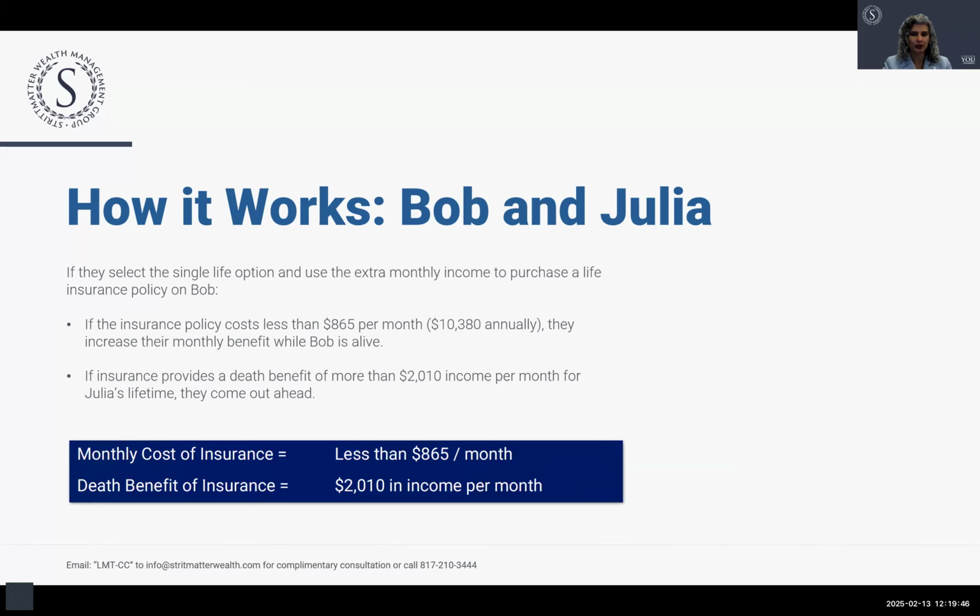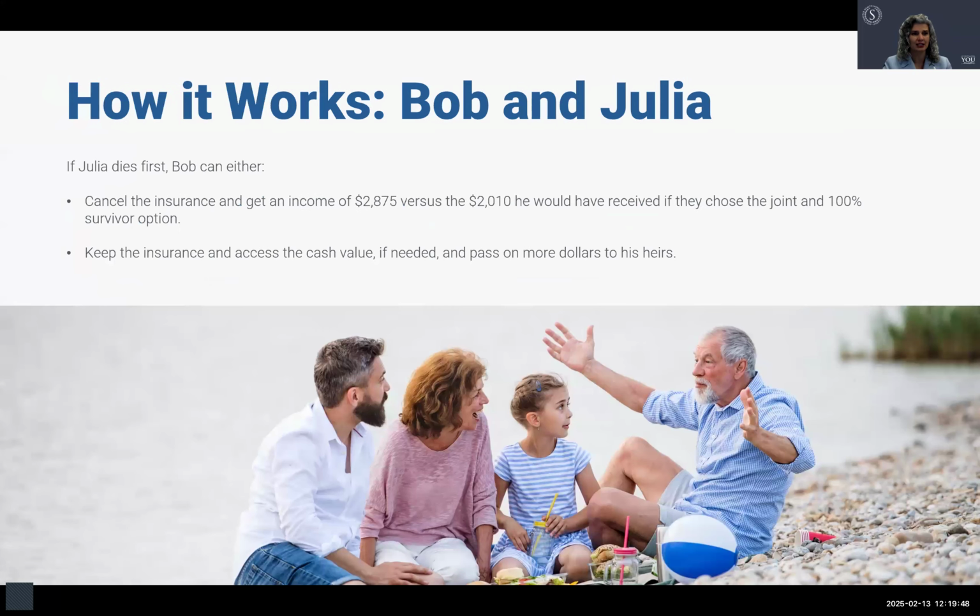Well, before we get to more numbers, what we also want to talk about is what happens if Julia dies first? Because if they take the 100% option and she dies in year 6, like you said, the retiree is still left with the lower amount. But if they use Pension Max and they have their own personal insurance, well, now there's control and flexibility. Bob can cancel the policy and take the cash value back out of it. He can keep it and change the beneficiaries. There's all sorts of options that can be used, and you're just not locked into anything. Okay. Right.